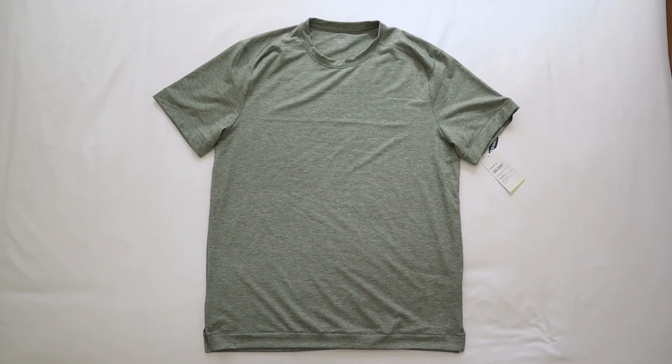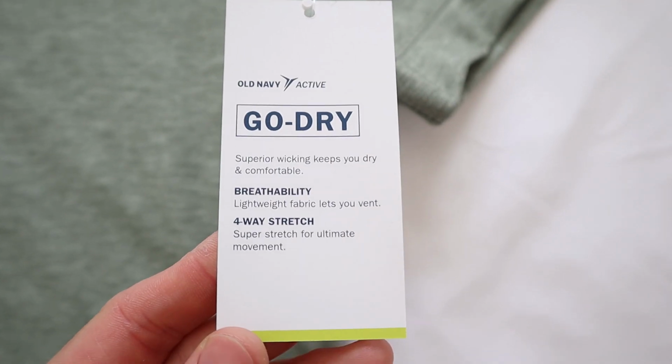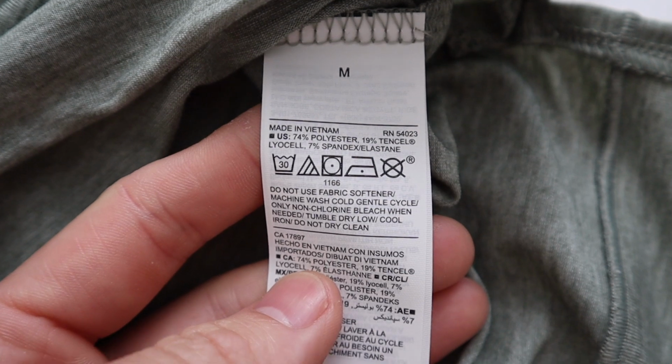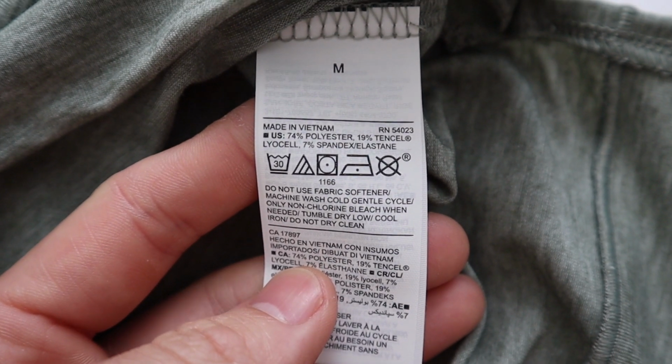It's really stretchy. Now in regards to the Old Navy shirt, this is an olive/sage colorway with Go Dry technology. In terms of materials, this shirt is made of 74% polyester, 19% Lyocell, and 7% spandex. I'd be lying if I said I knew what Lyocell was, but from my brief research, Lyocell is apparently a really breathable material. So we'll find out how effective that is later in this video.